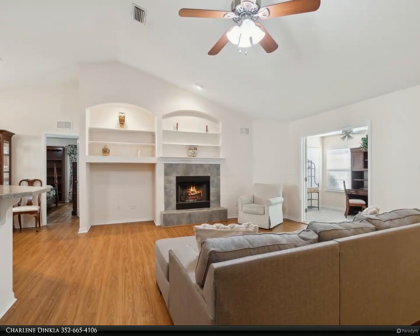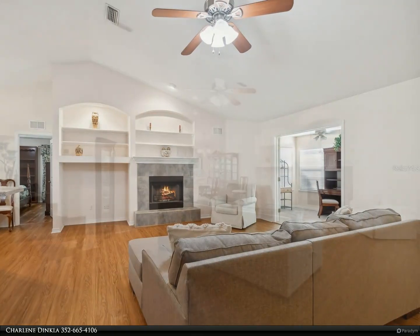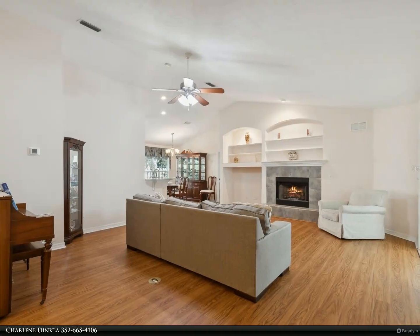The neighborhood is in a prime location. It is just minutes away from UF, Shands Hospital, Virginia Hospital, Celebration Pointe, Butler Plaza and I-75.